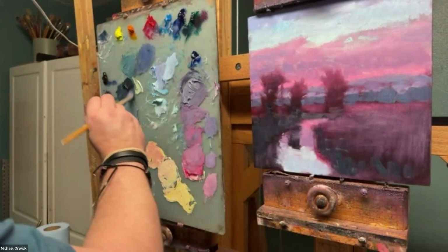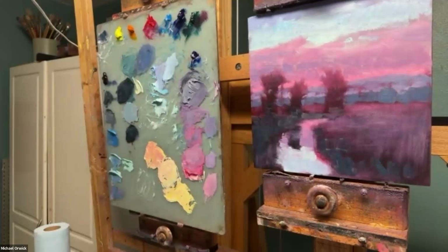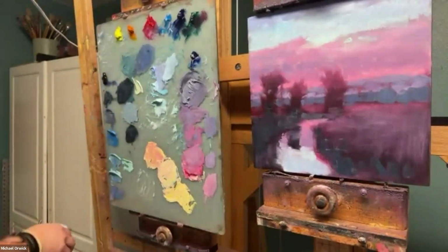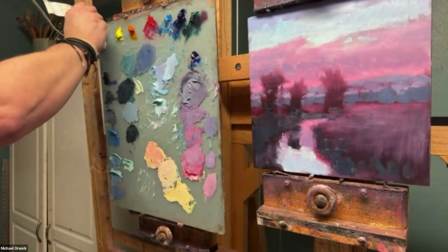Being stingy with my paint and making little piles. So let's just get a little more bold there, get out some more white. I think this is going to be fun here in just a little bit. Again, right now I'm just laying colors side by side to test them. You see, there's no detail, anything like that. I'm just feeling it out, seeing what happens. Like those pinks are much more vibrant than I thought they were going to be.